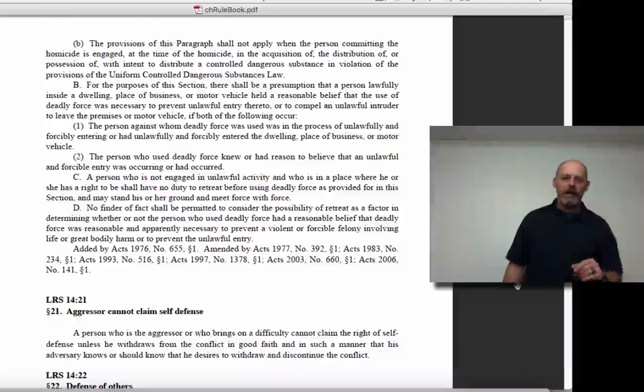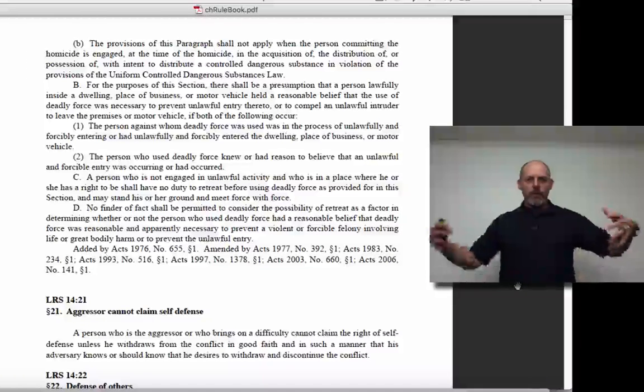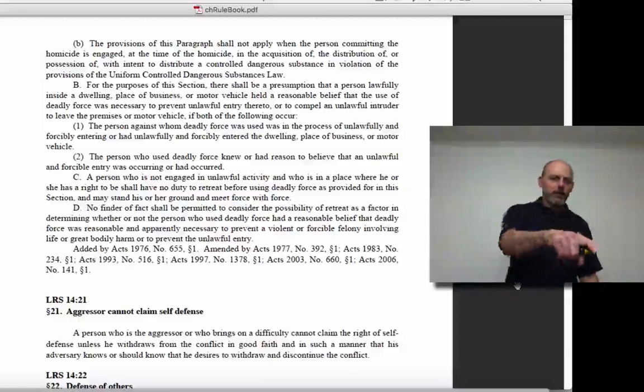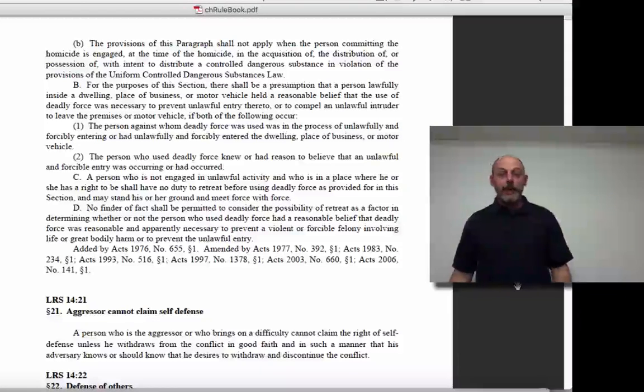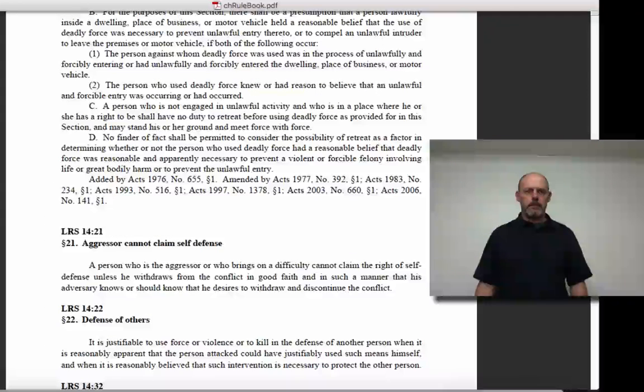Or the person who used deadly force knew or had reason to believe that an unlawful and forcible entry was occurring or had occurred. So again, we have to presume certain things under the law, and that we're there legally, and then we also understand the person against whom deadly force was used, that's the bad guy, was in process of forcible entering, meaning they were breaking into the place or using force to enter the place.